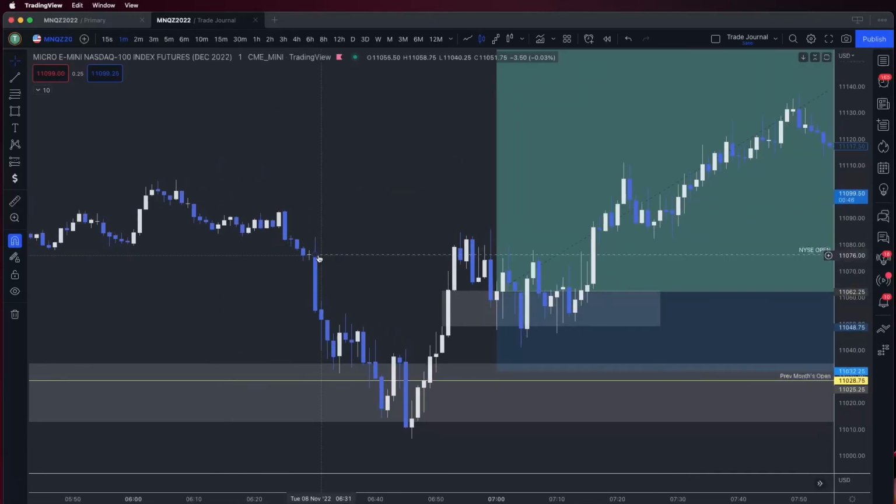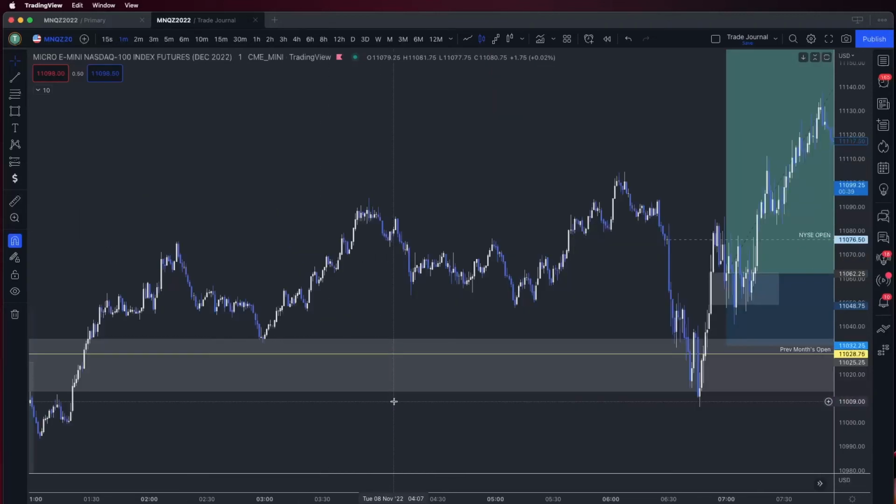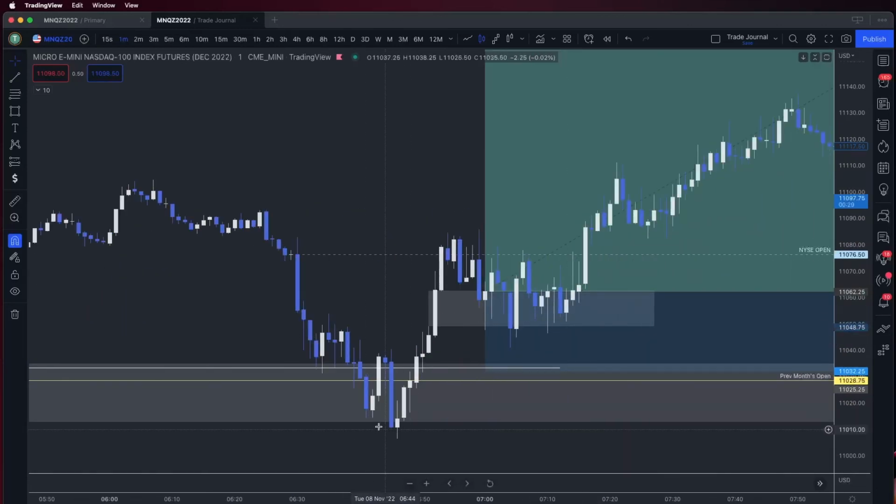As I said, at the New York Open, we dropped down into the imbalance. We took this key low here from London session, just an obvious swing low here, and formed a nice reversal. This is where the imbalance came in, continue higher, and then this was where the entry was.